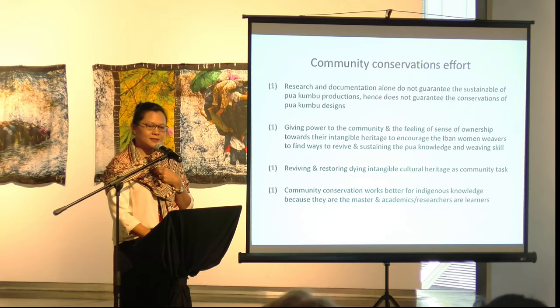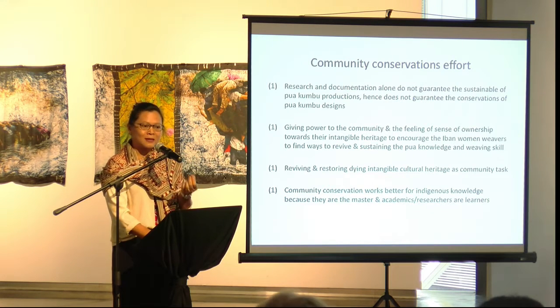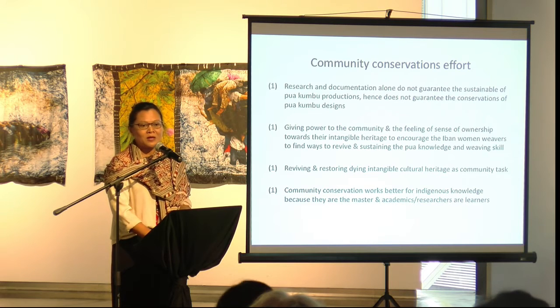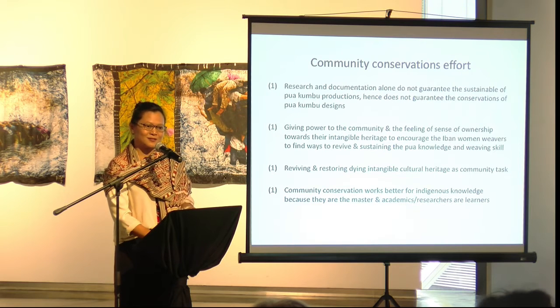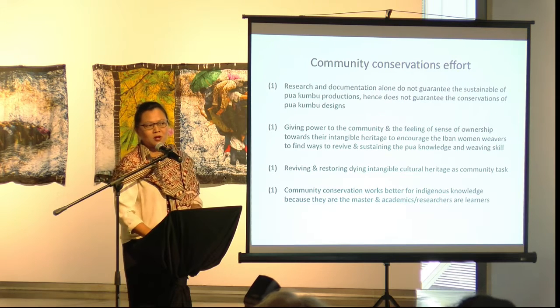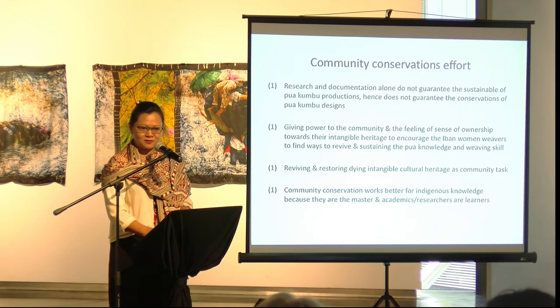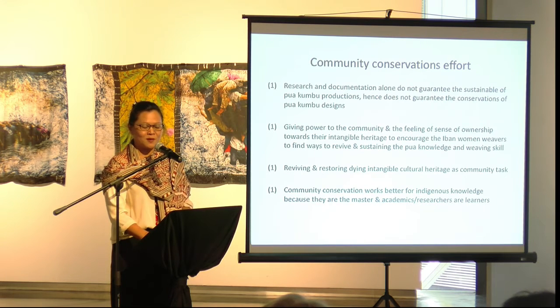And true enough, their ancestors or their grandmothers, their mothers have never told them about what they have woven because it's a taboo to talk about it until it's finished. So in fact, the rules within the structure of weaving actually kill the tradition because weavers are not supposed to talk about it. They're only supposed to produce. Okay, but I mentioned to them, now that you are Christians, you can talk about it. I said, if you don't start to share about it, it's going to die, and you are not going to be able to pass it down to your younger generations. So those are the threats that I throw to them.